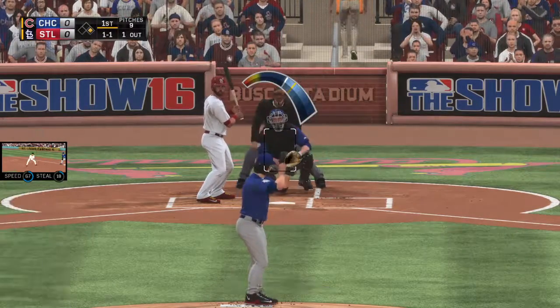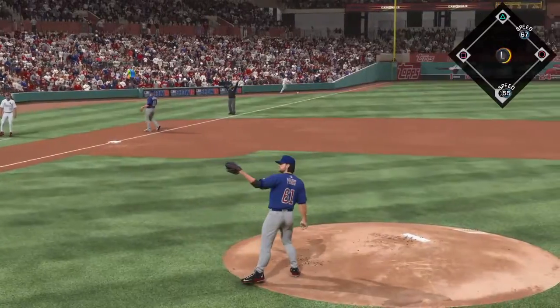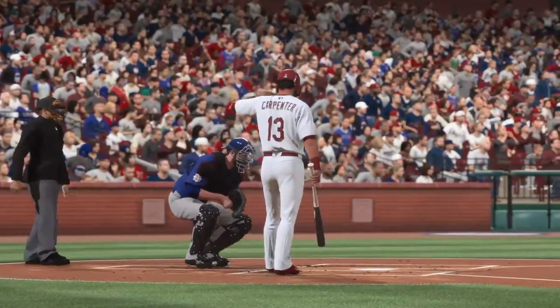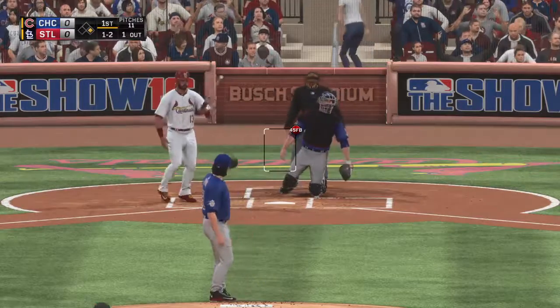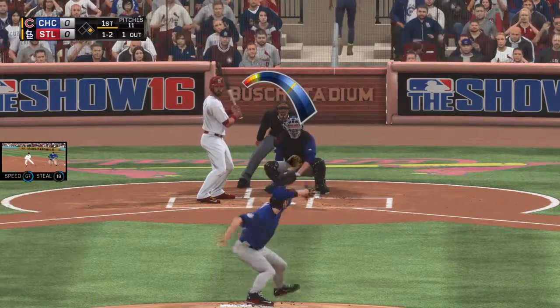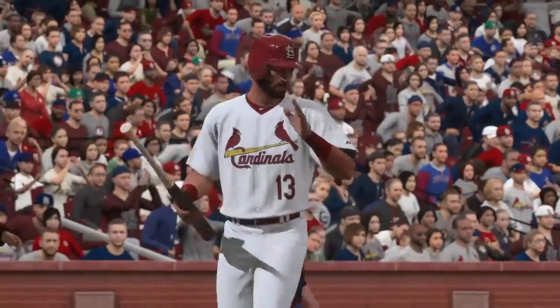One away. Ready with the 1-1 pitch. Swing and a liner, but foul. Runner at first here, one man out. Still 1-2 as he fouls it away. Swing and a miss on the fastball that time, out number two.